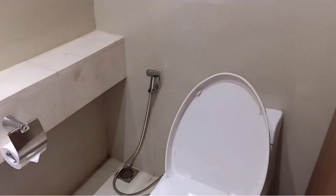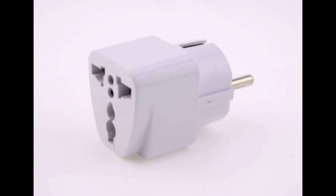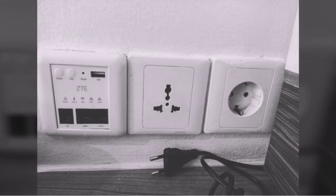Here in the hotel, we get one universal socket and another 2-pin socket. So if you have more than one mobile, laptop, or camera to charge, better to bring a multi-plug. It will help you to charge all together.